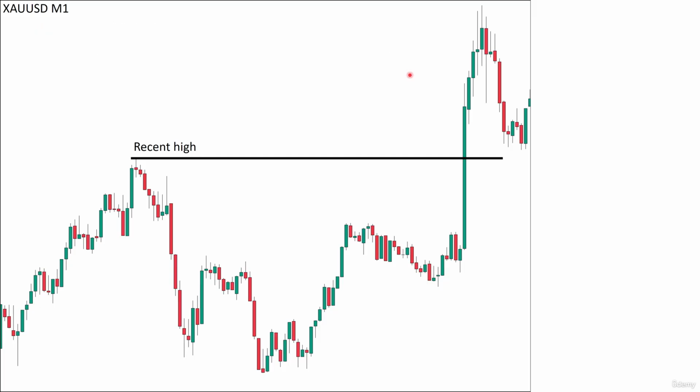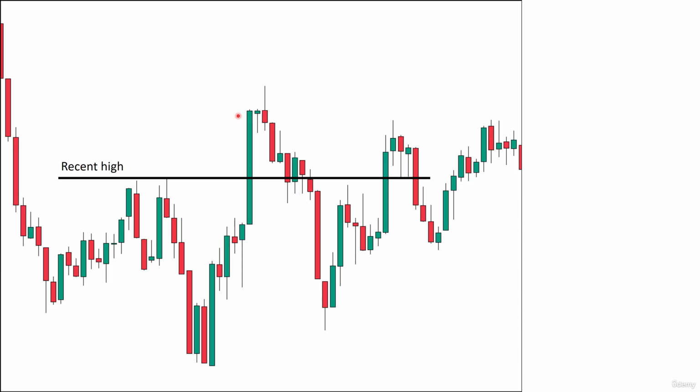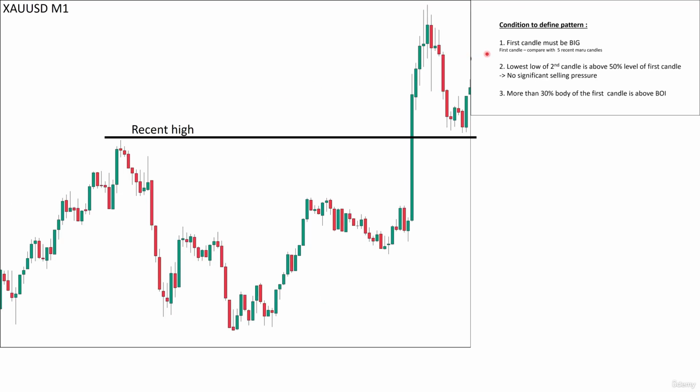So in this example, we have the recent high right over here, and my question is whether the first candle here and the second candle here create a valid breakout pattern. So I would like to give you standards to help you compare and then apply to the example. You will remember and master the knowledge more easily. The first one: the first candle must be big, and you can see the candle right over here is really big to the naked eye, and the 5 Maru candles on the left side are pretty small.